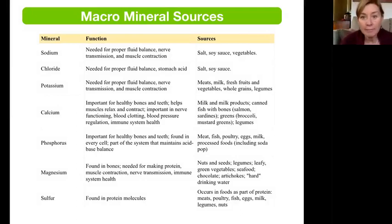So, sodium, a great source of sodium, of course, is salt, soy sauce, vegetables. These are the macro minerals, the major minerals that we need in decent amounts. Chloride, which is needed along with sodium for fluid balance, nerve transmission, and muscle contraction. Chloride is also needed for stomach acid, and a good food source is just salt, obviously sea salt and soy sauce.